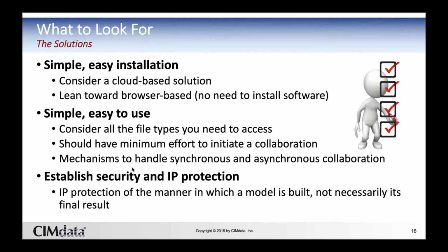And finally, be vigilant about security and IP protection. One idea CIMdata often recommends is that you collect your proprietary intellectual property model data into a separate component file and do what we call black box it, meaning the component provides a 3D spatial boundary, but not internals of the component that are shared. Define rules and keep with them.